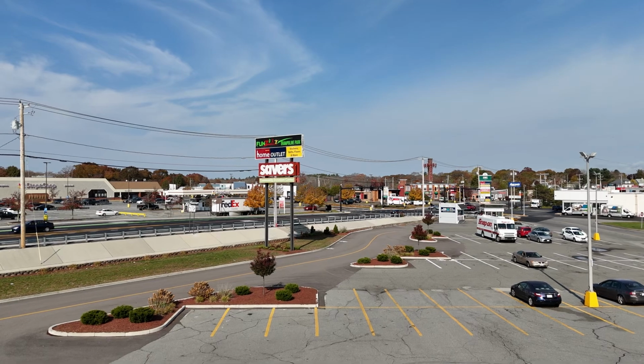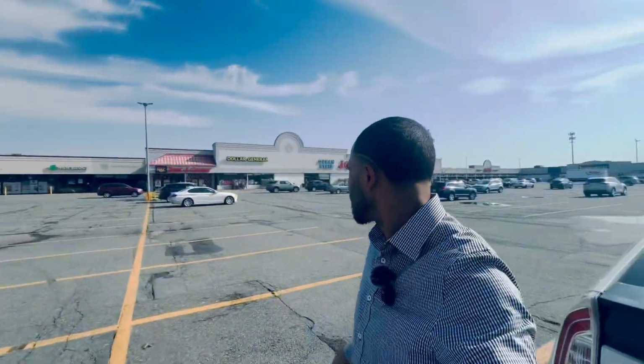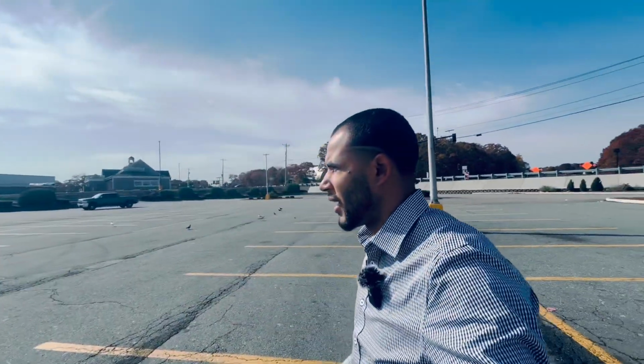You could pretty much find almost everything here. We have McDonald's, Burger King, Wendy's, Stop and Shop, Savers. We got the liquor stores, Dollar Tree, Jabala. I mean, you name it. There's everything you'll find here. And there's a new restaurant coming here soon too, and I'm gonna show you that store that they just opened here.